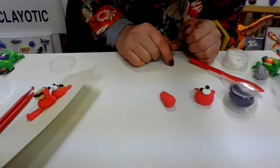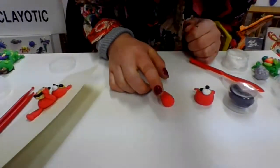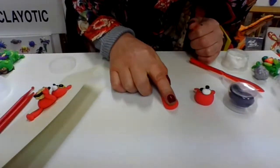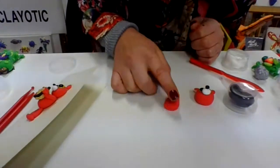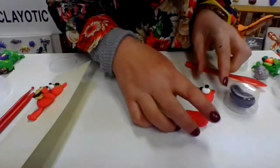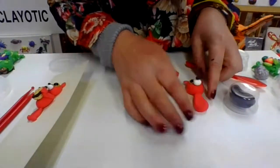Now, and then, yeah, we do. Good girl, Nora and Maeve. Yeah, you said flatten it. You're right. Flatten it. I am flattening it there.